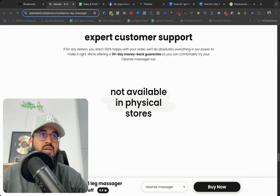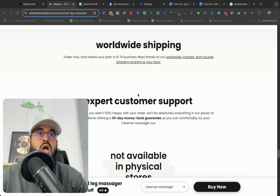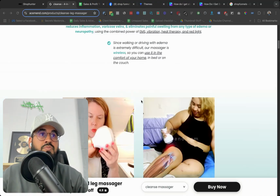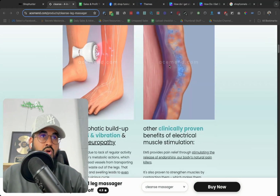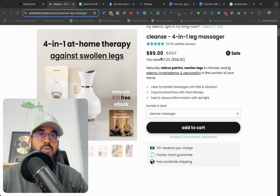It's not available in physical stores. This is so key that they said that. Again, a simple-looking, tough-to-create type of store, but very good positioning. If you work out, you need this. If you're on your feet every day, you need this. It helps unclog those veins, essentially, to help you.